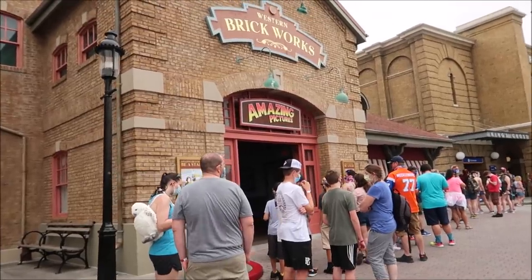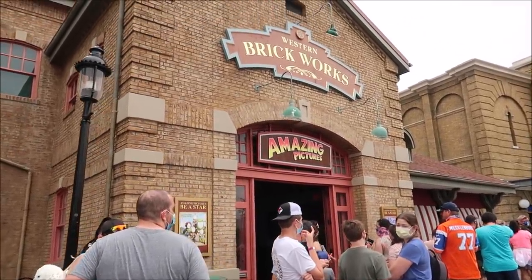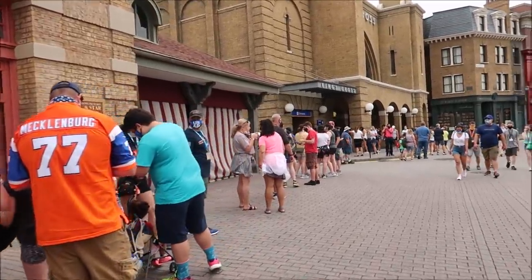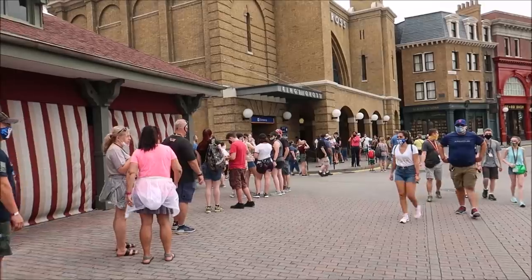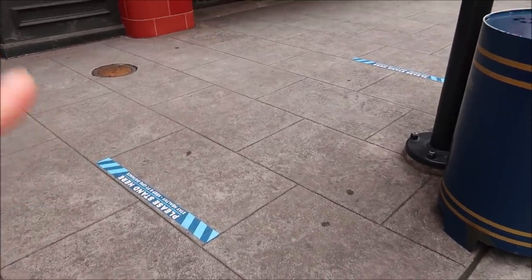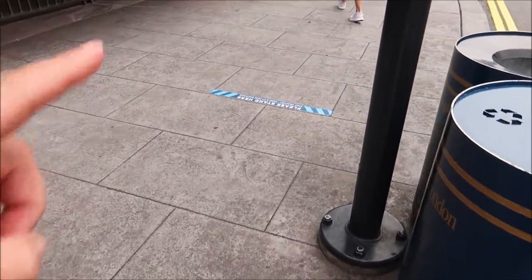And we're coming up on the first line of the day, actually. This is the first time I've seen anybody lined up for anything. And it's right here to get some amazing pictures. No, I'm just kidding. It's actually to get on the Hogwarts Express. But look at that. If that's what the line for the Hogwarts Express is gonna be, then we need to check out Diagon Alley. Oh man. They legit have spacers for the telephone booth. How awesome is that? My favorite part.